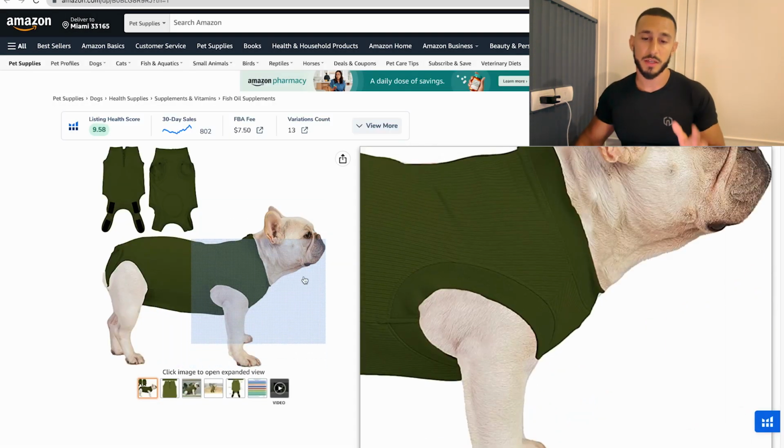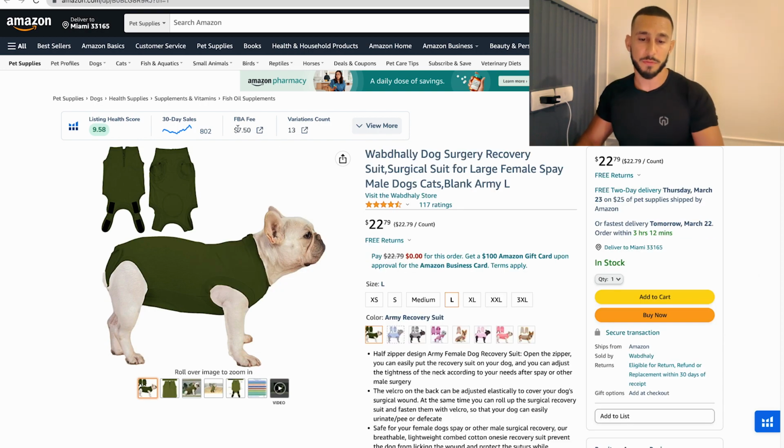And with this, of course, you have Amazon FBA fees probably of $7 to $8 per unit, but you're making probably around $12 to $13 per unit each time you sell an item. And with that, you're able to get that money, reinvest in another product, and create a snowball effect and make a long-term business. So hopefully this video was helpful to you guys.